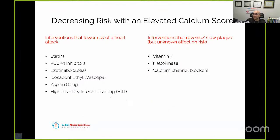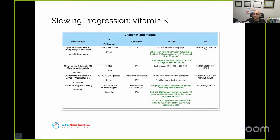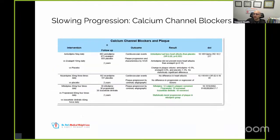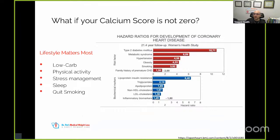We've dug in, guys, to get you the best info that we can. We dug into vitamin K, we dug into nattokinase, calcium channel blockers, we dug into it all. So we're just trying to get you the best info. And we just covered the effects on the plaques. We didn't really cover the side effects.